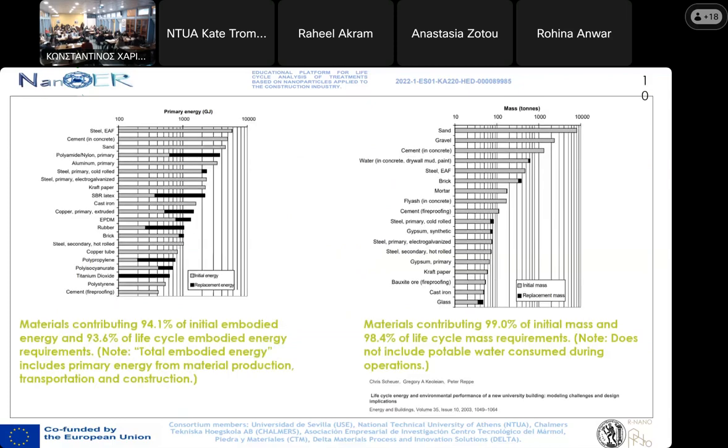Here we can see a 6-story building, where it seems the parameters are steel, cement, sand, polyamide, aluminium, steel, primary cold rolled, and as we can see, all the other materials that they used for this analysis.